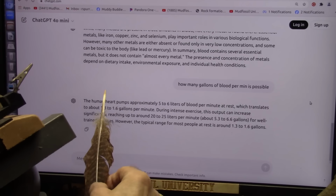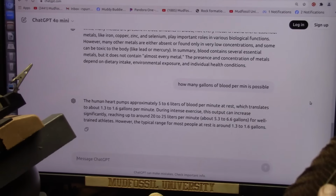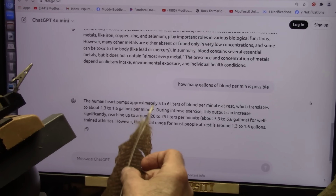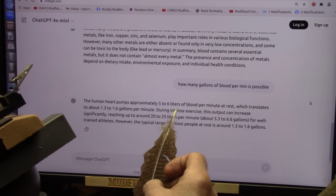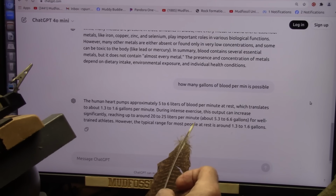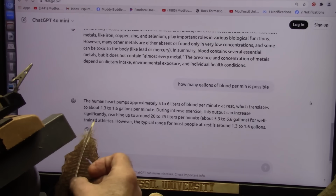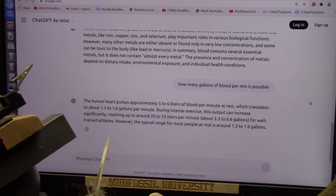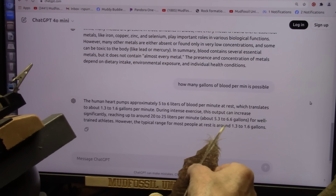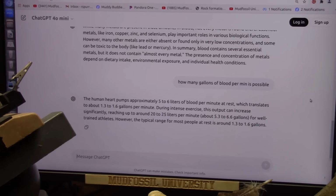Listen to this. The human heart pumps approximately 5 to 6 liters per minute at rest, just laying around doing nothing. That's about 1.3 to 1.6 gallons per minute through your body. During intense exercise, it can increase significantly, reaching up to 20 to 25 liters per minute, 5.3 to 6.6 gallons. You can't even pump that out of a gas station. Trained athletes, however, the typical range for most people at rest is about 1.3 to 1.6. Wow, that's a lot of blood.